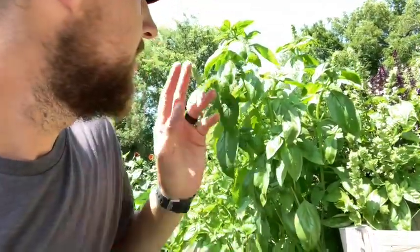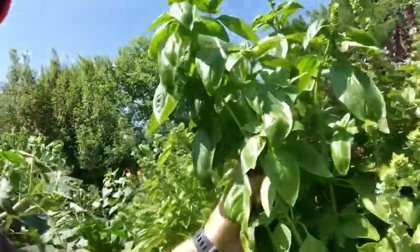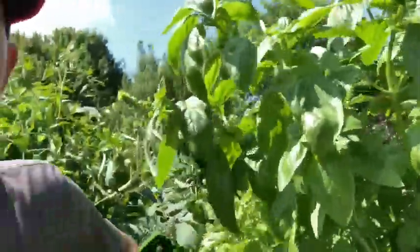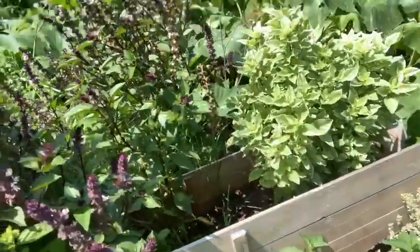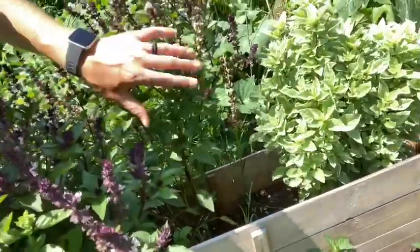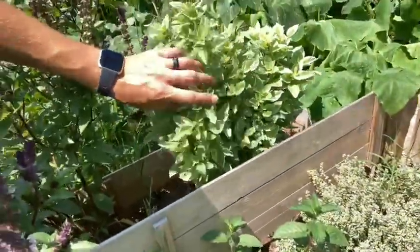So this plant here makes me very happy. This is basil. And honestly, Ashley and I have never successfully grown basil. I don't know why it is, but we've never been able to have a plant take off. And this one is huge. Look at all that. And we've also got other basil too that has really taken off. So you can see this. I think that's the cinnamon basil, and then she's got a variegated basil over here.